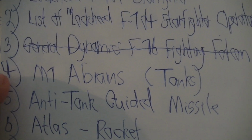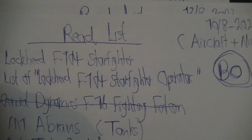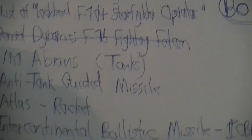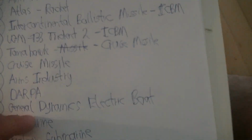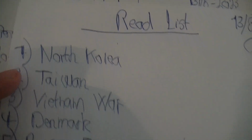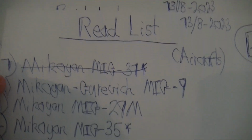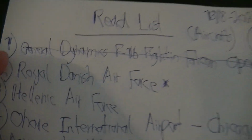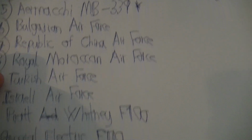That's an American main battle tank. The F-104 Starfighter, we need to read that. Many good nuclear submarines, General Dynamics, a lot of good stuff, and just going on and on. Panavia Tornado, MiG, and there, yes.